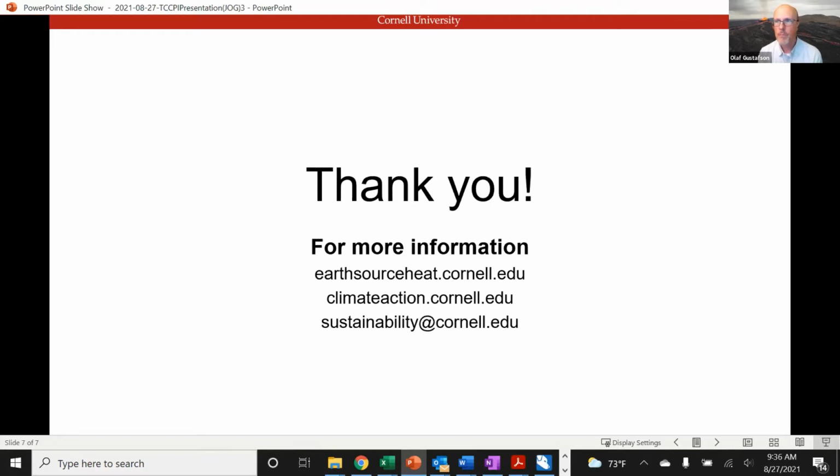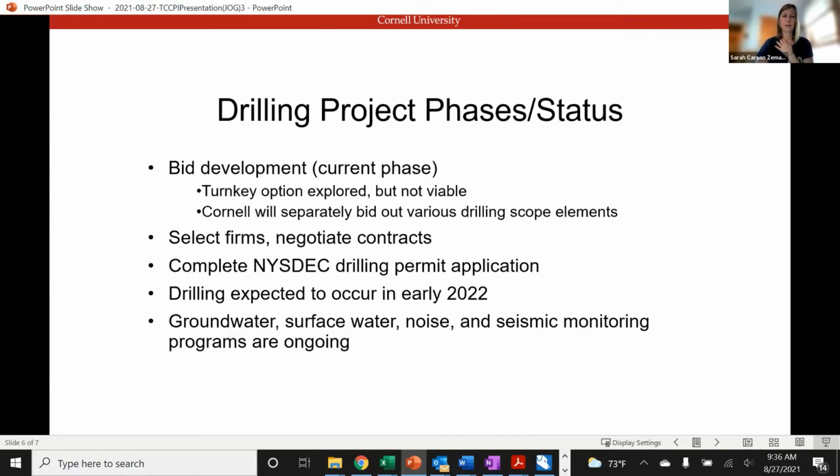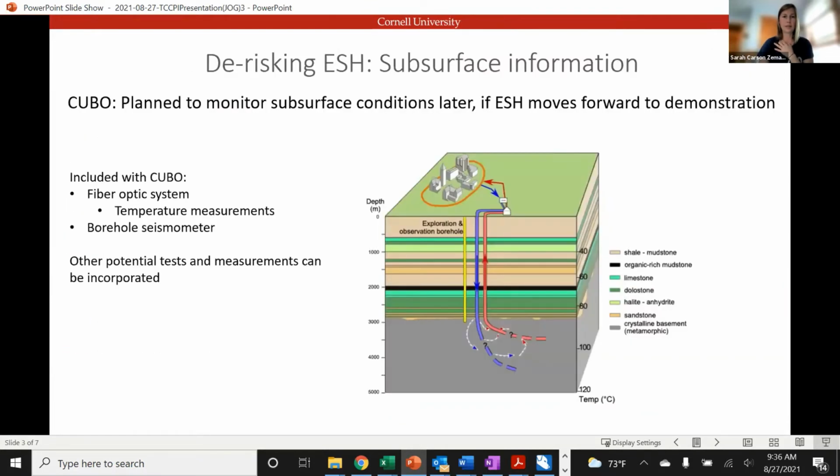So I'll send it back to you, Sarah. Great, thanks, Oli. Before we move on to Terry, Sarah has had a question in the chat. She said, the graph of the demonstration showed an open system at the bottom rather than a closed loop system. Could you explain this more? Tony has just chatted back: Kubo is first, Earth Source Heat next. Only Earth Source Heat will need connectivity. And if we move on to that phase, I guess we can talk a little bit more.